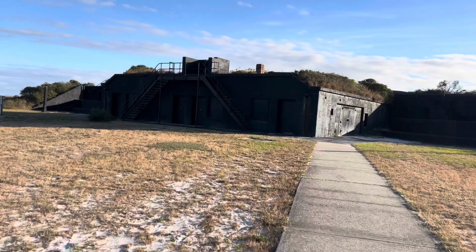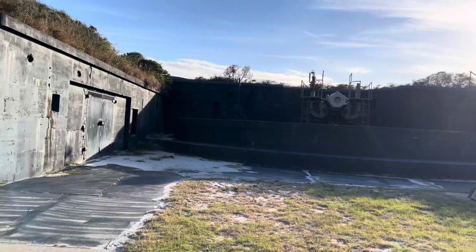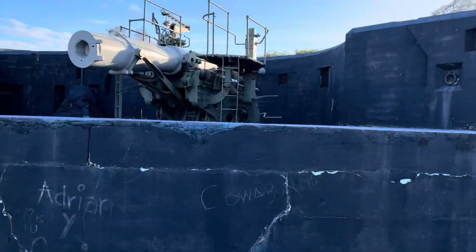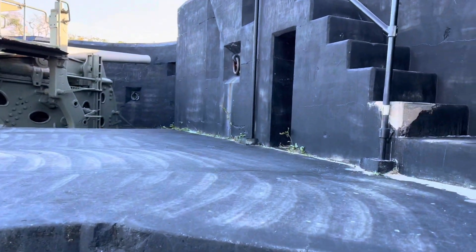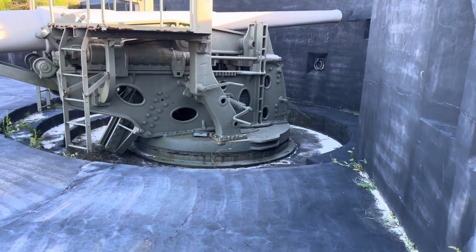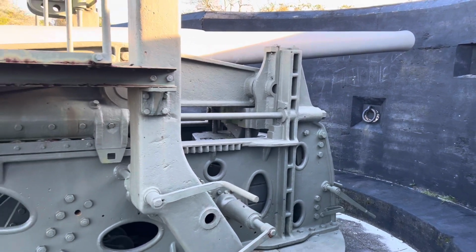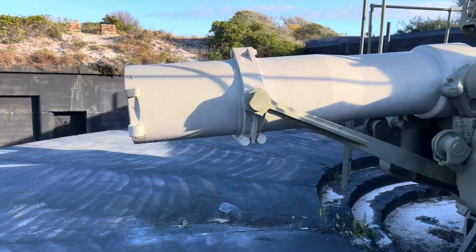Battery Cooper's rifles popped up, disappeared, and reappeared like a jack-in-the-box. The battery, built in 1906, had two 6-inch rifles mounted on disappearing carriages. When the guns were fired, the recoil automatically lowered them behind the concrete wall, which protected the crews while they reloaded the guns. Counterweights returned them to the firing position. During World War I, the U.S. Army removed the guns for possible use as railway guns in France. The gun you see here today came from the Smithsonian Institution.